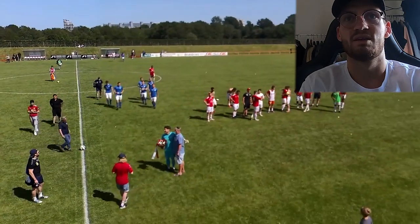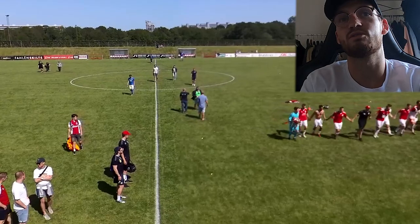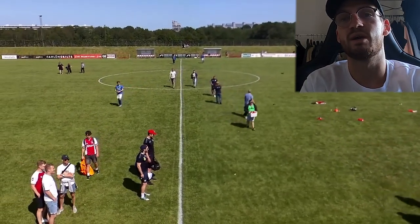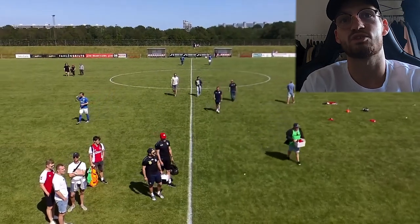Here we have our little celebration after the game. It was 0-0, but we wanted to thank the fans for the season and for them to be there all the way. They traveled actually far to go with us and watch us play.